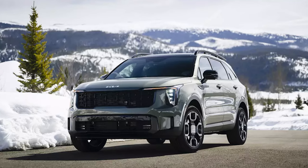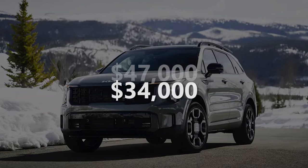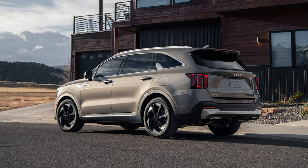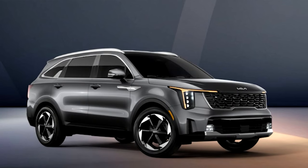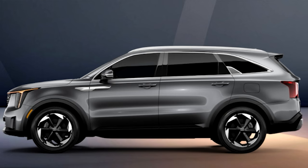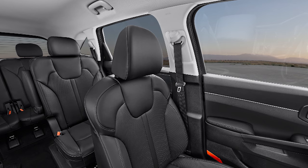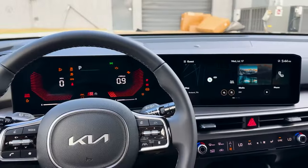The 2025 Kia Sorento's price starts around $34,000 and can reach up to $47,000, depending on the trim and options you choose. Our pick? The EX trim. It's more expensive than the base model. Still, it comes loaded with great features like faux leather seats, heated front seats, parking sensors, and a larger 12.3-inch infotainment display.